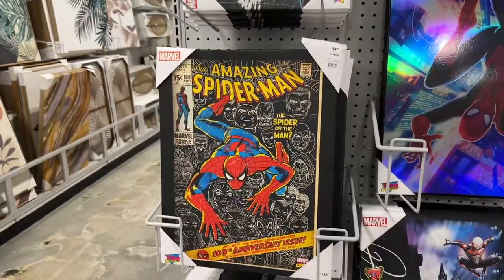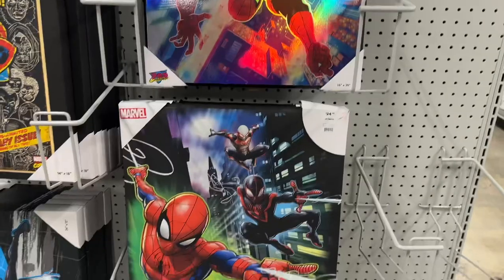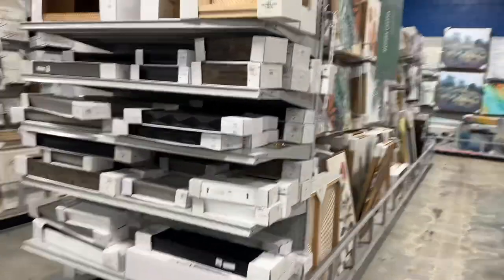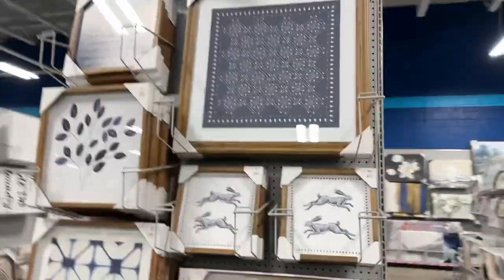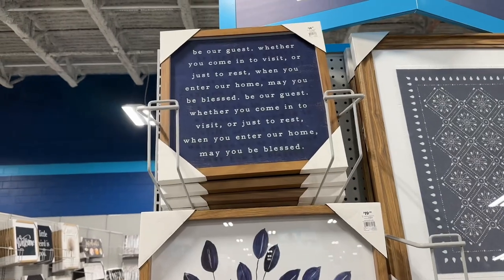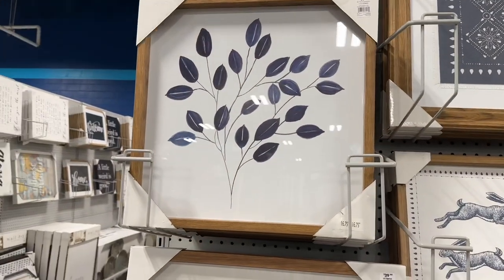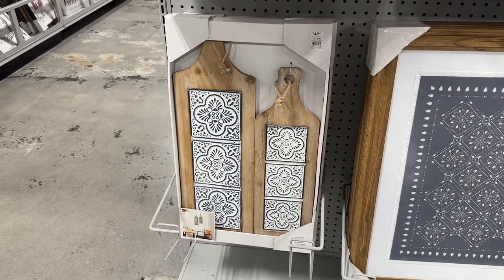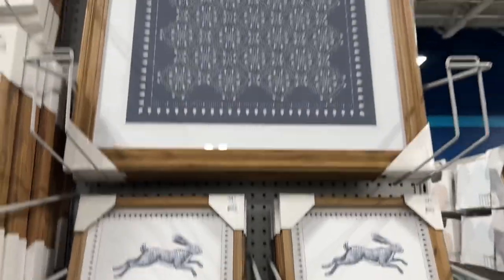Yes, that's the same one. $19.99. This is pretty cool. $29.99. $24.99. These are some of the wall decor. They look more like shelves. Yeah, they are shelves. Hopefully I don't get copyright. But the Be Our Guest frame is $14.99, $19.99, $39.99, and this two-piece set for $49.99, $79.99, $14.99, and that's the same as the one below.